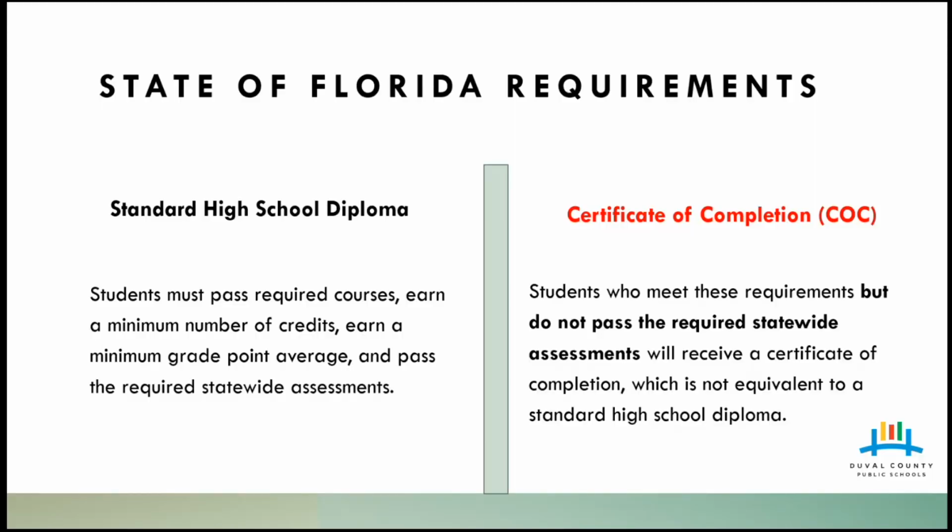So, the state of Florida requirements for a standard high school diploma versus a certificate of completion. A student who earns the 24 required credits or the required 18 credits under state statute 1002.31055, and passes the assessments required under state statute 1008.223, and achieves a 2.0 GPA shall be awarded a standard high school diploma.